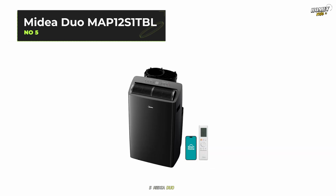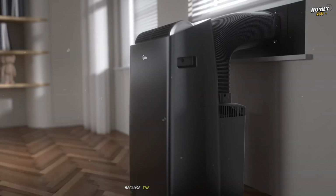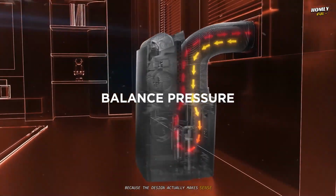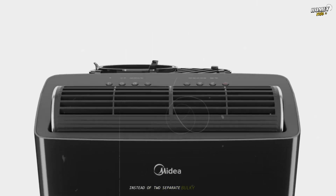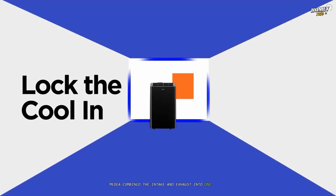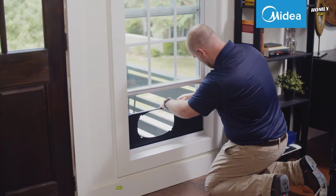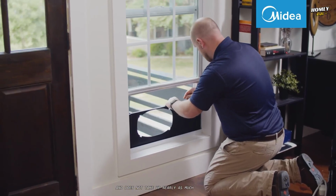5. Midea Duo MAP12S1TBL. I was genuinely excited to test this one because the design actually makes sense. Instead of 2 separate bulky hoses, Midea combined the intake and exhaust into one sleek tube. It looks much cleaner sitting in your room and does not take up nearly as much floor space.